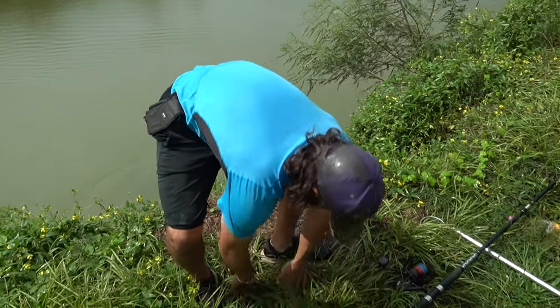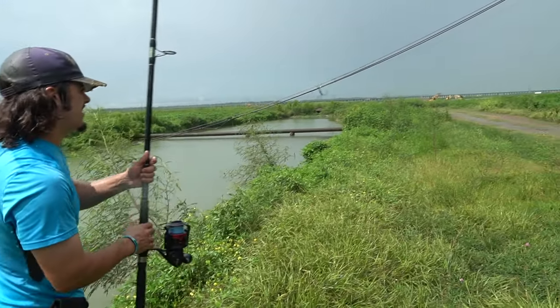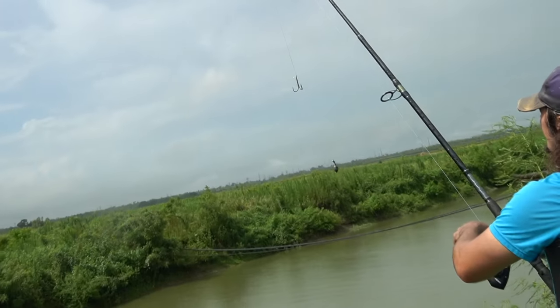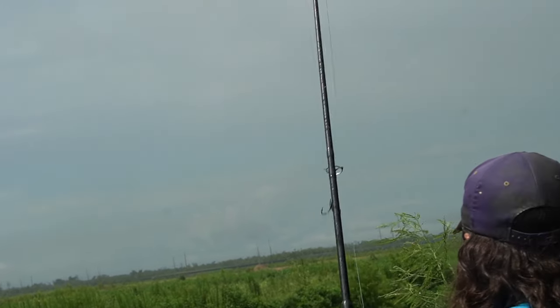How about that? We're using a big old three-eyed shrimp, as you can see. Gator style hook. That big old thing right there. And those fish are gonna bite.